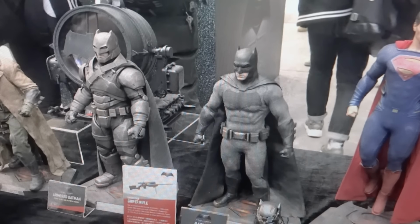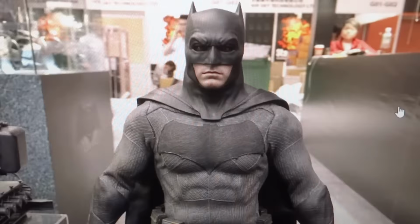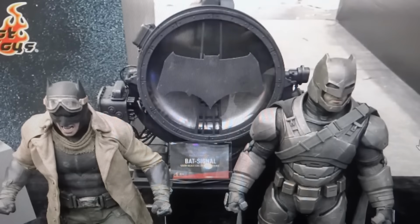Overall, I will say that it looks like they fixed Batman's kind of fatness. They did slim down the waist so that it bulks up as you go up instead of bulking up as you go down. So it looks like they have fixed everybody's complaint, which is quite nice. They did show a bat signal, the armored Batman, and then the Nightmare Batman, which is very cool. There's a better look at the fixed Batman. Here are the new ones. As you can see, both are looking cool.